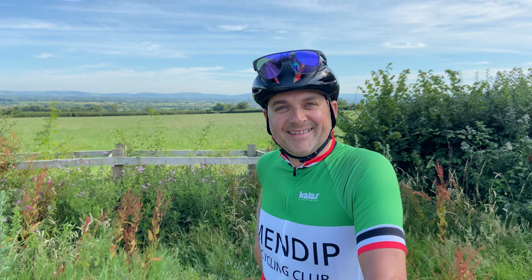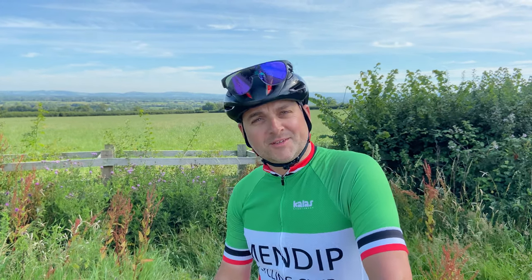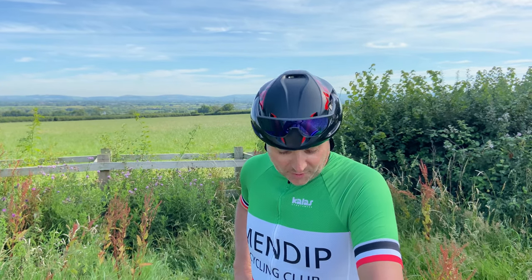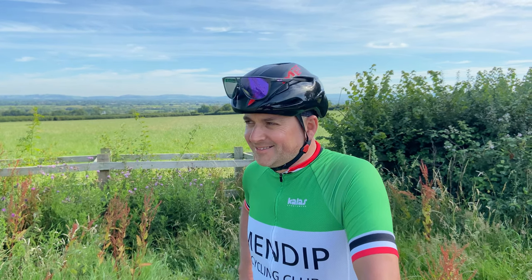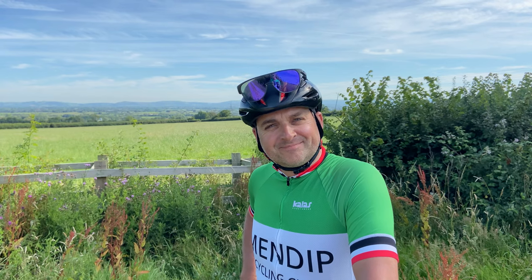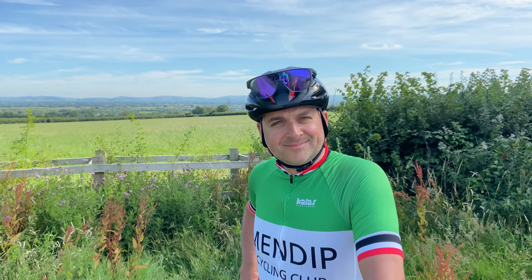Wish us luck. Are you looking forward to today? I am actually, yeah. I'd like to see how this bike gets on, see if it is an all-road bike, because I'm very excited about that prospect of being able to go anywhere. And I've never done gravel before, so there's always that unknown, that adventure. Are there any nerves kicking about? No.